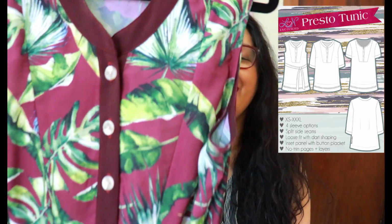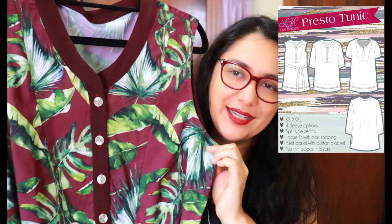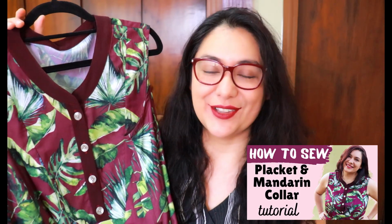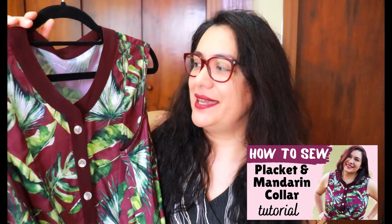And actually I wanted to make this one because today is the feature Friday for Love Notions for the Presto Tunic. And I made the Presto Tunic last year in a crepe, woven as it's supposed to be. I have a video all about it already on the channel, so I won't go much deeper into this pattern.